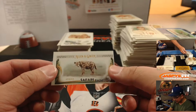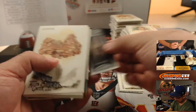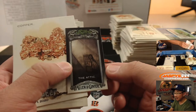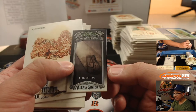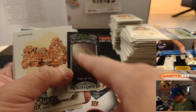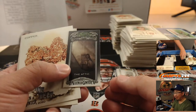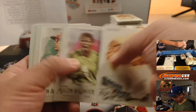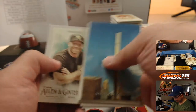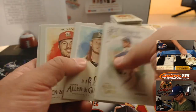Safari Sights, the hyena. Mufasa. Ooh, the attic. Look at that. That's creepy. Look at that old doll just sitting on that chair. That doll probably comes to life. Yeah, that's terrifying, Joe P. Creepy doll that comes to life, stalks you in your house. No thanks.